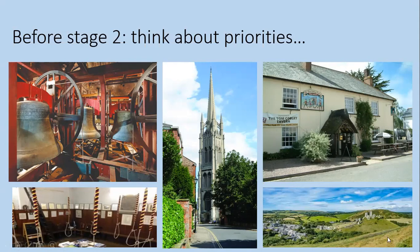Or you might be after nice scenery. You could be looking to link it in with some other event. You might want to be on an outing that ends up, I don't know, at a folk festival or a food festival in the evening or something like that. So it's worth deciding at this stage what your priority is before you start to think about which towers you're going to get, because that will inform the planning that you're going to do.